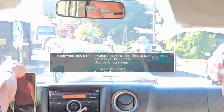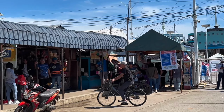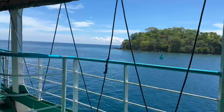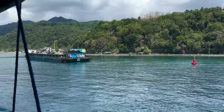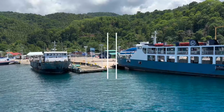If you're planning to commute using public transport, just hop on a bus to Balingoan Port. And once you're at the port, you can take a ferry or a cargo vessel to Benoni Port. We booked the St. Benedict Ocean Shipping Lines, and since we have a van, we'll also need to pay a barge fee. The departure varies sometimes, so it's better to check their Facebook page for the updated schedule.